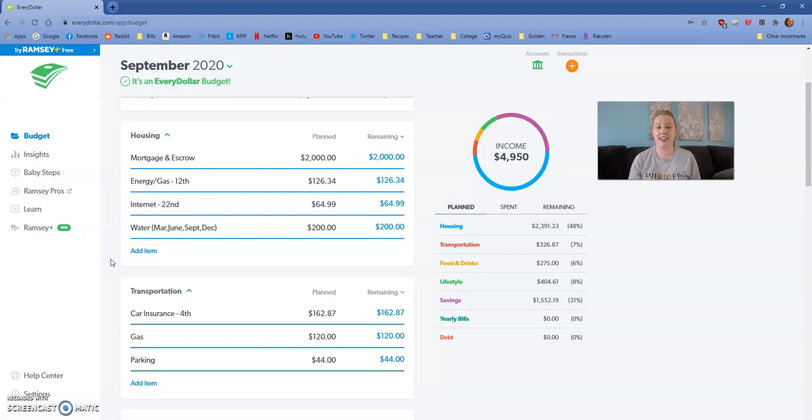We'll see once the winter months come, but I got that bill already, but it's due by the 12th. Internet is a standard $64.99, and then our water bill is due this coming month. I haven't got the bill yet, but our last one was like $123-ish, and we've definitely used a lot of water watering the grass. I really don't know how much it is going to be, but I just estimated 200.